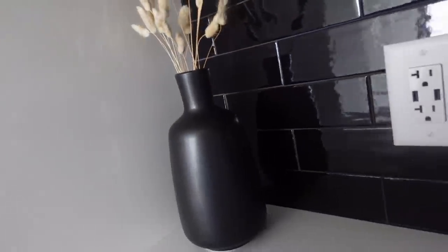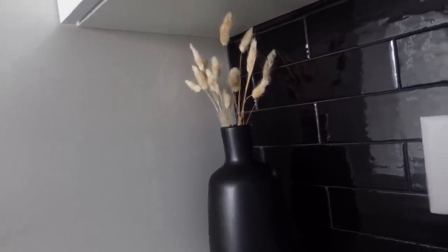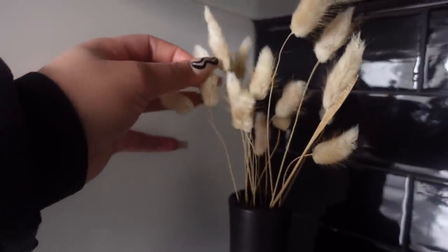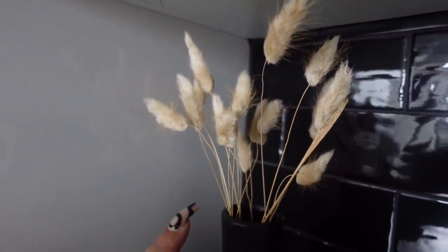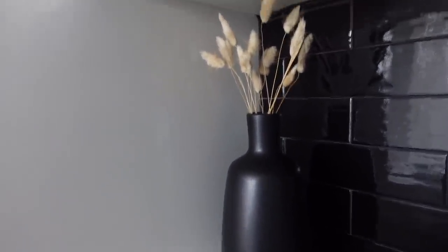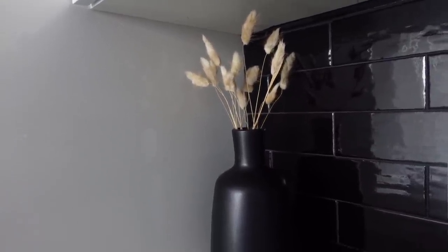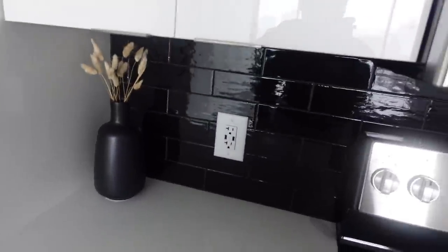So this was the shape thing I was looking for at West Elm, but this is what my mom found at Hobby Lobby with these little feather things. Just because my living room furniture is gonna be neutral. I want neutral colors, black and neutrals, if that makes sense. So those little feather things are gonna bring it out, so it's not all black in here.